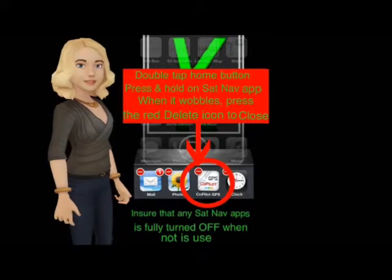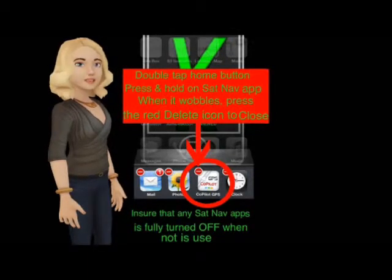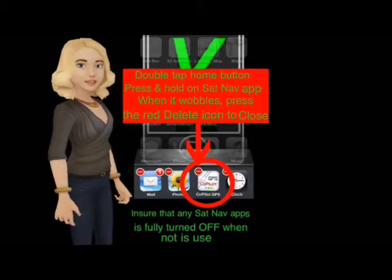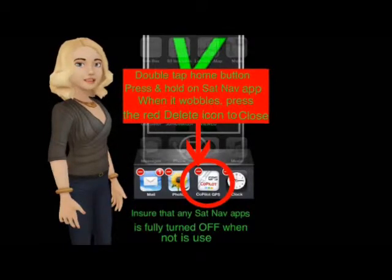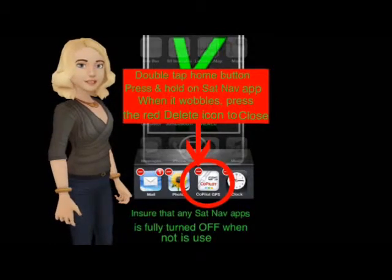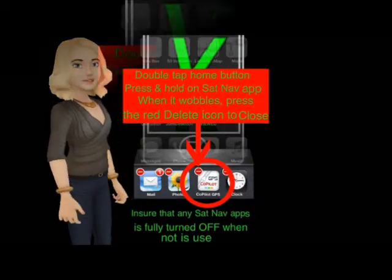If you have a GPS application such as a satellite navigation system, when you're not using it, make sure it is fully switched off. Some of these apps still run in the background, and can take a serious chunk out of your battery's charge. There are some sat-nav systems that have the option to turn the application off when you close the app, so make sure this option is enabled in the app settings menu.